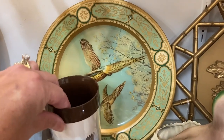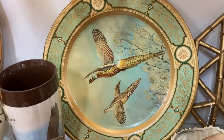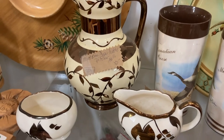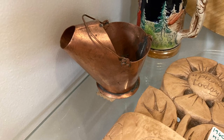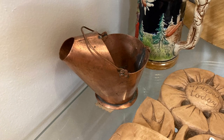Decorative plates can really dress up a hutch, curio, or shelf. This tea set would look beautiful placed on a hutch, buffet, or dining room table. I think this little piece would work wonderful as a matchstick holder.